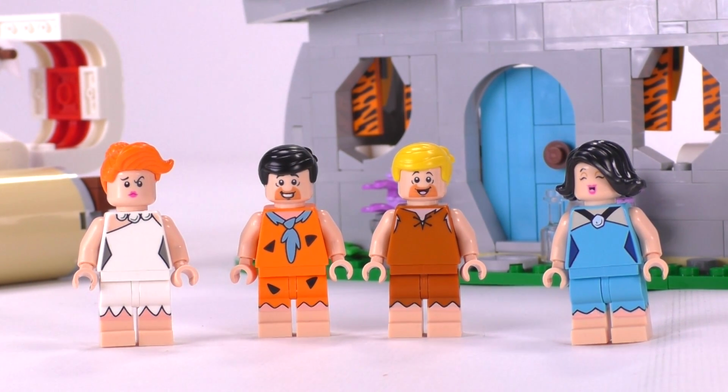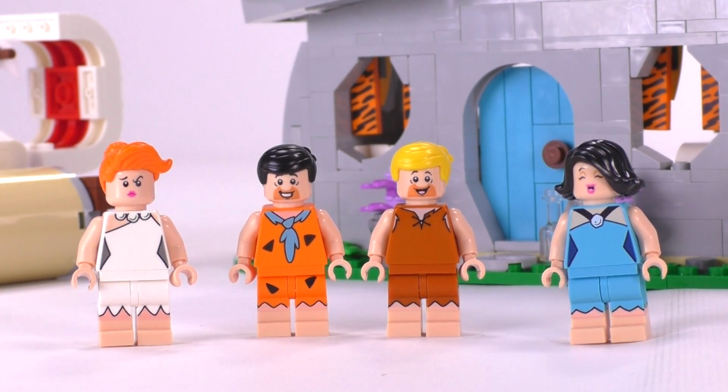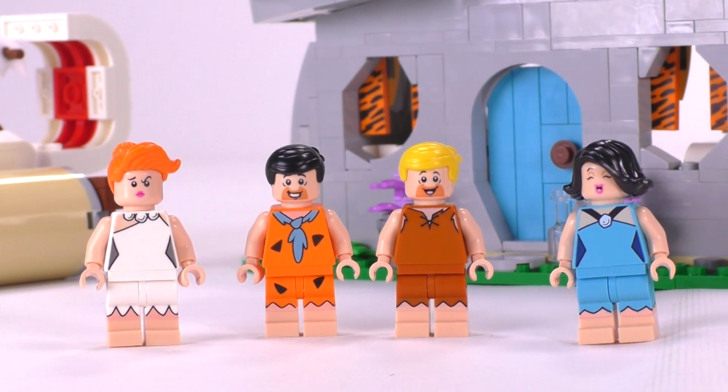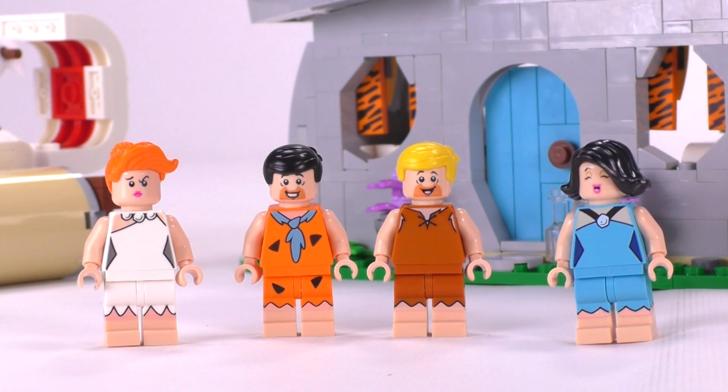But I really wished this set was, I don't know, $10 more and had additional characters in it, because they could have easily included everybody in a single go, which they didn't, and that's a big bummer for me.